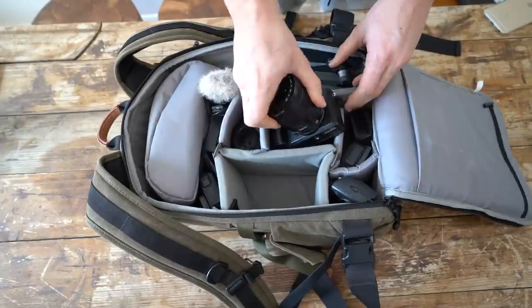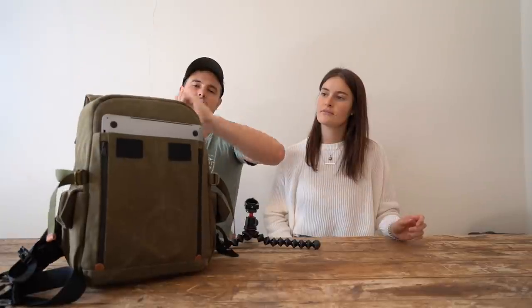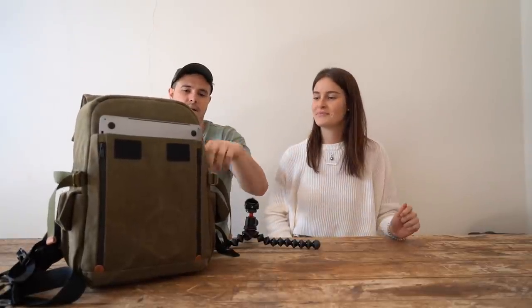So if you're travelling overseas, not that you'll be doing that for a while, the only way to access it is from the back, so you have to take it off your back. So very secure. It's also got room for a laptop in the front. MacBook's in here. It's got pockets everywhere. We love it. We'll probably get another one.